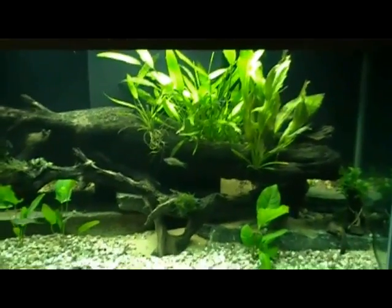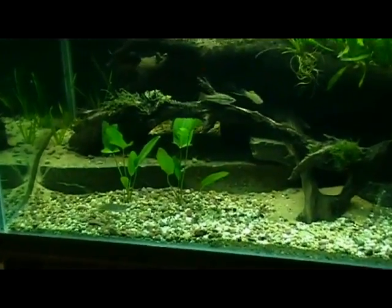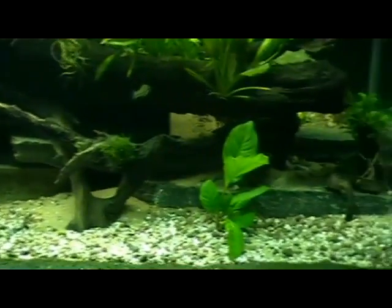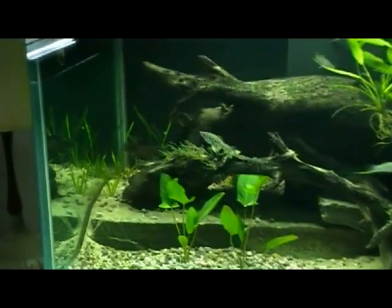Yeah, that is. I like how you got that log set up right there as a centerpiece, and then all the little nooks and crannies behind it, and the different stage levels of your substrate there with the rock. That really looks sharp too. Yeah, this is a recent setup. This has only been set up maybe 6 weeks at the most. There's the male and female pair coming out of that log in the corner, if you can see them.